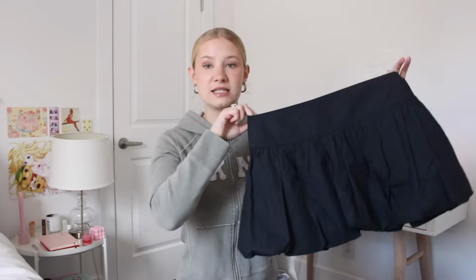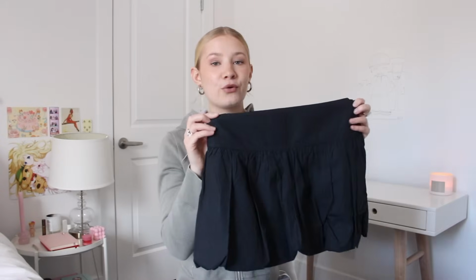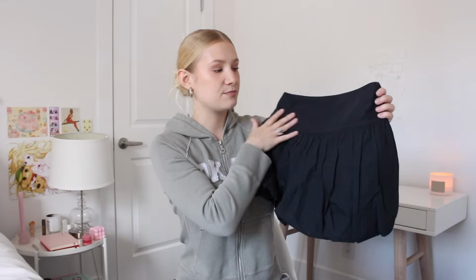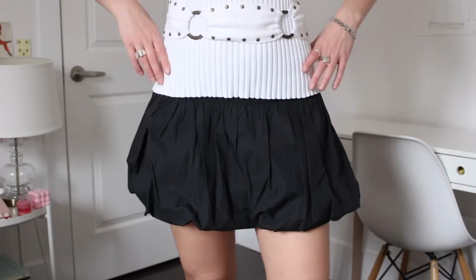Obviously, you guys know I thrift, I would say 99% of my clothes, but when I find a piece that I've been looking for at a retail store, I will buy it. A perfect example is this bubble skirt that I got from Aritzia by the brand Sunday Best. This is an incredible skirt. The way that it fits is perfect. It has so much volume. I love that it has this band, because whenever I wear a bubble skirt, I usually wear a longer top, so it ends up covering this band anyways, but it just makes the silhouette super voluminous.